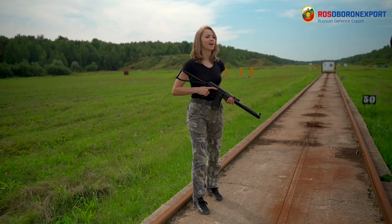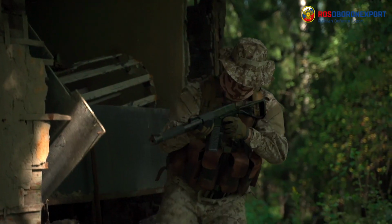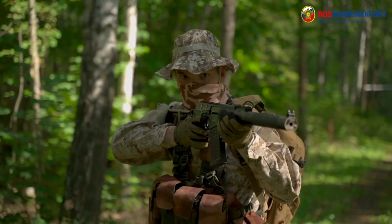It is silent, has a very soft recoil and is super comfortable to shoot. At the same time, it's compact, light and easy to carry. No surprise it became popular among Russian special forces.